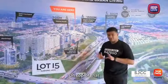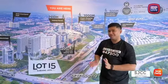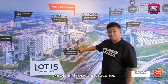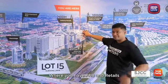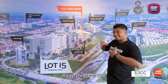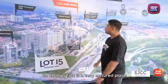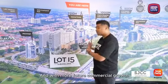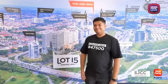Okay. So on top of all of that, what's great about SJCC is you don't have to worry about food or shopping or anything. We have it all here as well. Aeon Big for your groceries is 400 meters from Lot 15. We have Subang Parade where you have your F&B retail as well. And we have Empire Shopping Mall. Again, plenty of F&B, plenty of shopping for you to do. So SJCC in itself is a very mature place that is up and coming and still has more commercial growth to come. So yeah, that's the overview of the place.